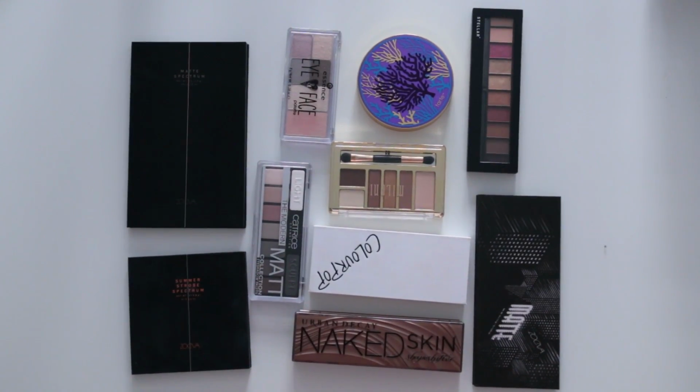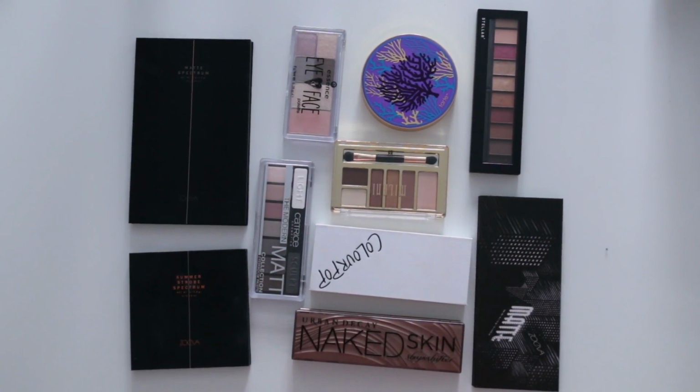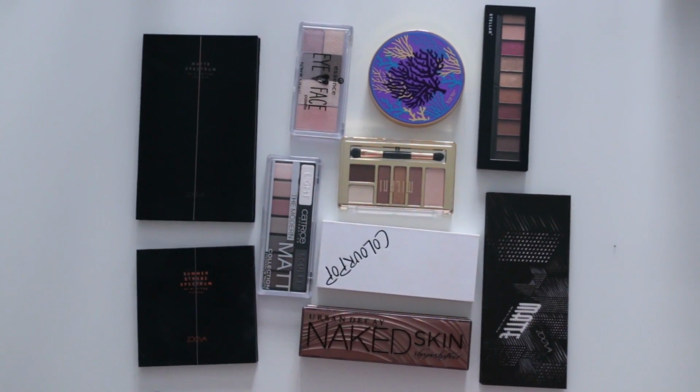All right, moving on to stack number 4 here. More Zoeva, we have Stellar, Naked, Milani, Tarte, a whole bunch of stuff. Okay, I don't even know where to start here. I'll start with the Zoeva Summer Strobe Spectrum palette. I'm kind of on the fence about this. Like, it's so pretty. I don't want to donate it. I don't use it that much, but no, I'm gonna keep it. I want to use this more often.